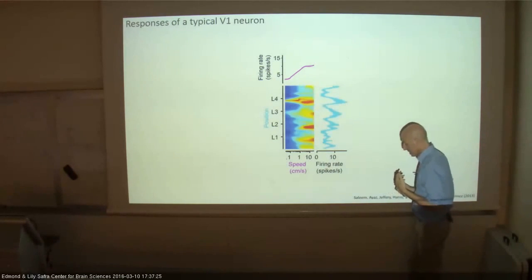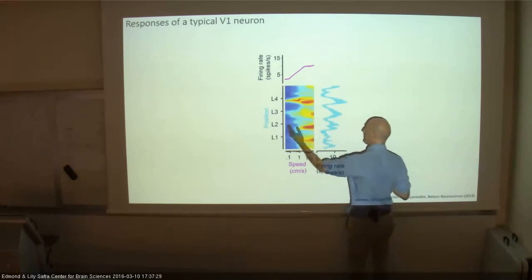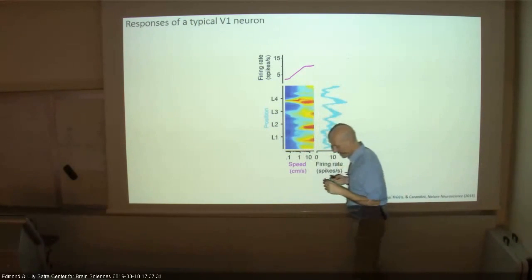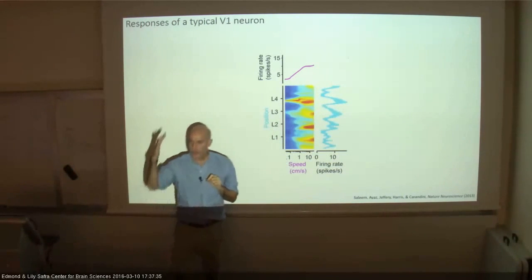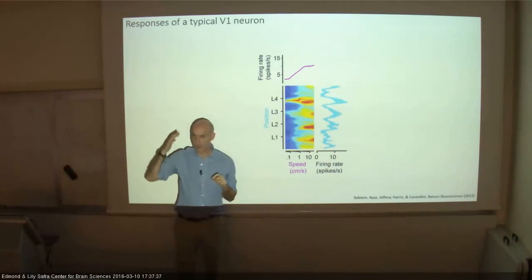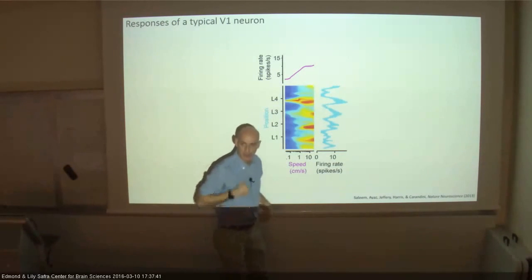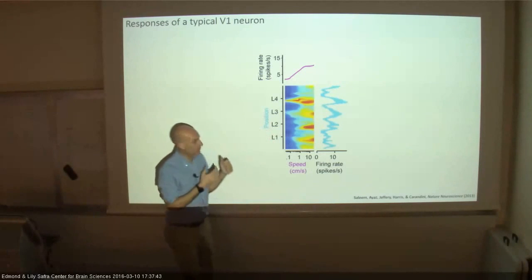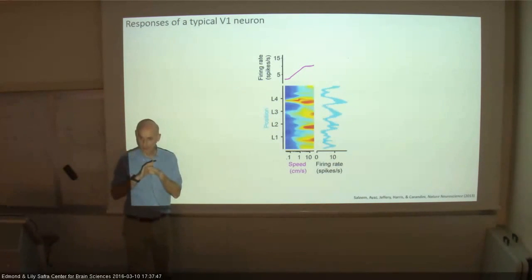And now you can wonder, so this particular neuron fires more the faster the animal goes. Now you can wonder, is this the speed at which the visual world moves? Because after all, this is a visual neuron. Or is this the speed at which the animal is running? And because this is properly done virtual reality, the two are identical.